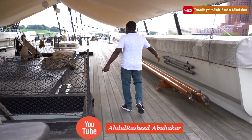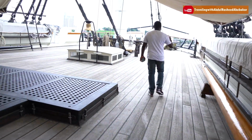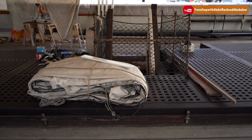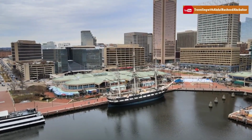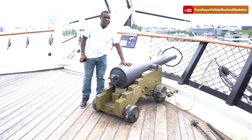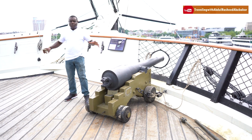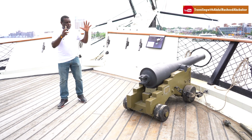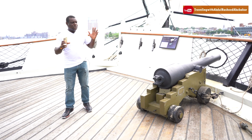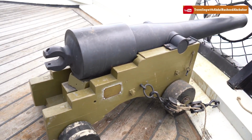You can see it's a very massive ship. These ships have been maintained. You see, these are old things from when the ship was first commissioned in 1797 by the US Navy. This is one of the cannons used by the US Navy to protect this ship from attackers who were trying to attack them when they intercepted ships transporting slaves on the Atlantic Ocean to America and to the Caribbean.